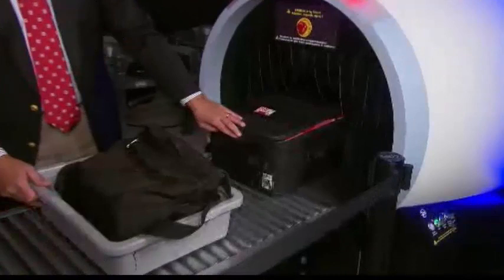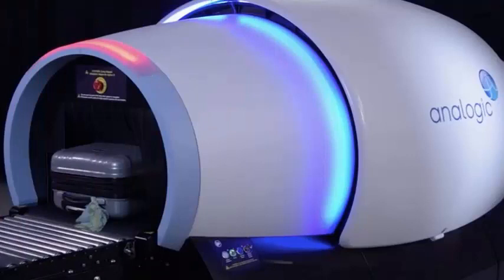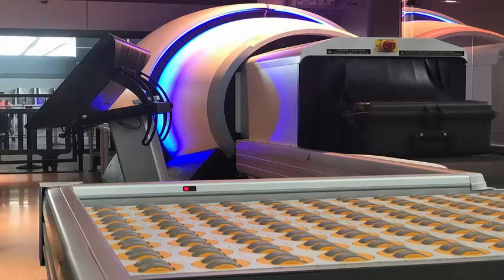With the deployment of CT technology, passengers will need to remove fewer items such as liquids, gels and large electronic products when they pass through security. We believe that in about 5 years or so, passengers will not have to take anything out of their handbags.